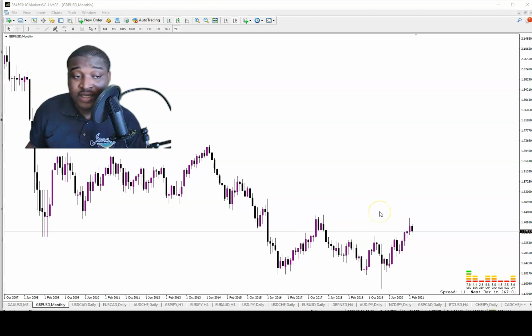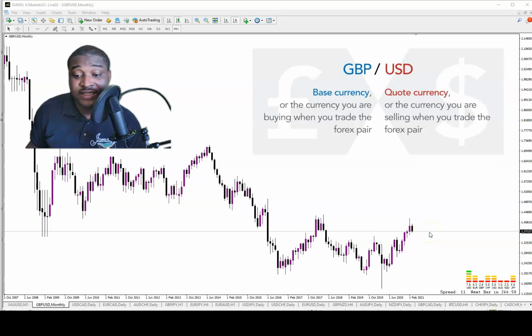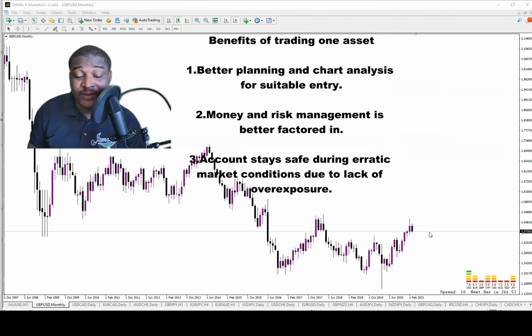So, what am I looking at right now? I'm looking at GBP USD. Now, the benefits of trading one asset is that you can plan the asset better, focus on the entry and the money management. You are not going to be risking too much of your overall account balance. And on top of that, it puts you in a position in which your account stays more safe, if I can word it like that. You're not all over the place. So you're going to be focusing on this asset, and if you're an all-rounder like me, you stand a chance when the market conditions present itself to day trade, scalp, swing trade, and even position trade.